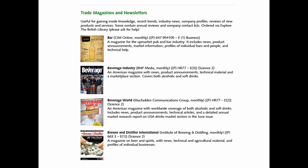And then we have the general things such as journals held here, where if you can't find something on the databases, we do have traditional published research that you can use in the centre.